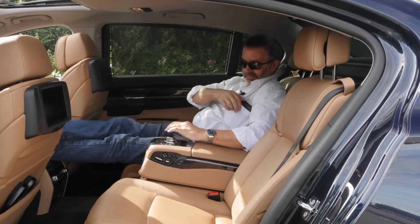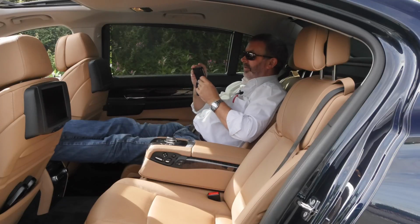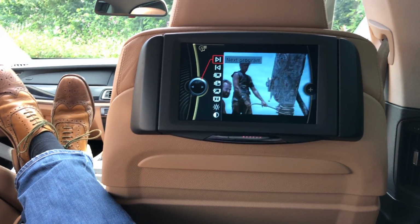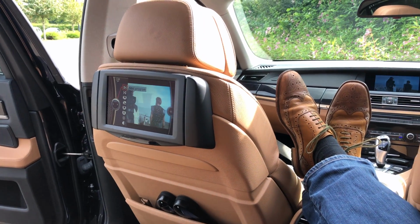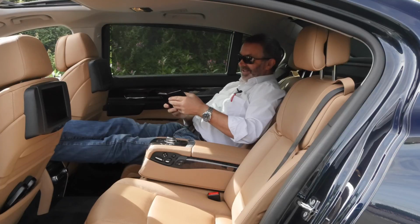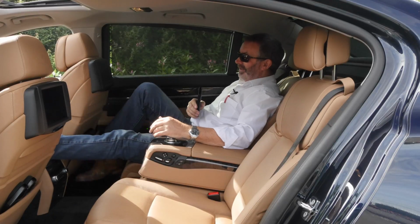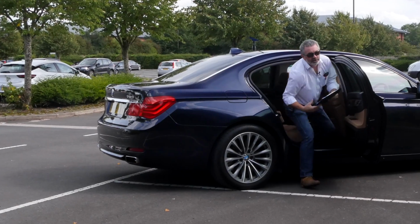Now I'll try and video it from here. Let's see. So here we go. Switch the video on, switch the TV on. There you go, that's the TV coming on. You can switch that one on as well. There you go. This is your view from the back. Yes, I could get used to being chauffeured about in this. Anyway, back to work, sadly. I'll take you for a drive in it now.